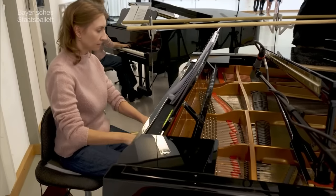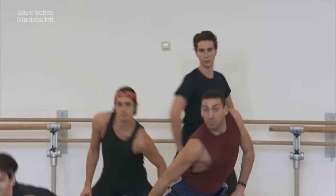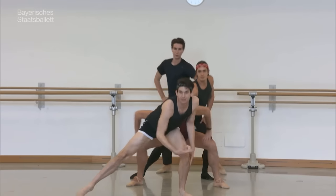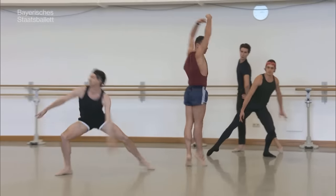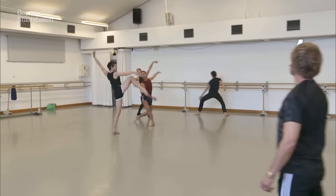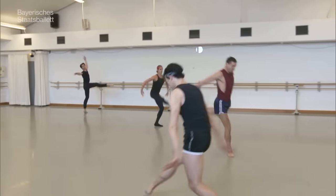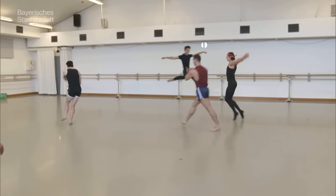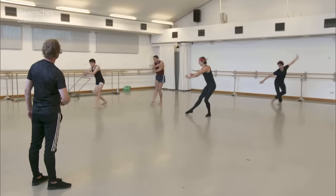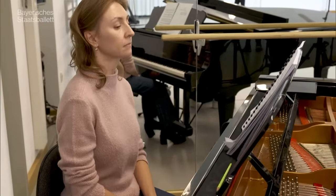10, 11, 12. 1, 2, 3, 4. Step out, body. 2, 3, 4. Back, good. Six. Let's extend the leg. Tendu, 1 and 2, 3, 4, 5, 6, 7, 8. Up, 1. Okay, good, good, guys.